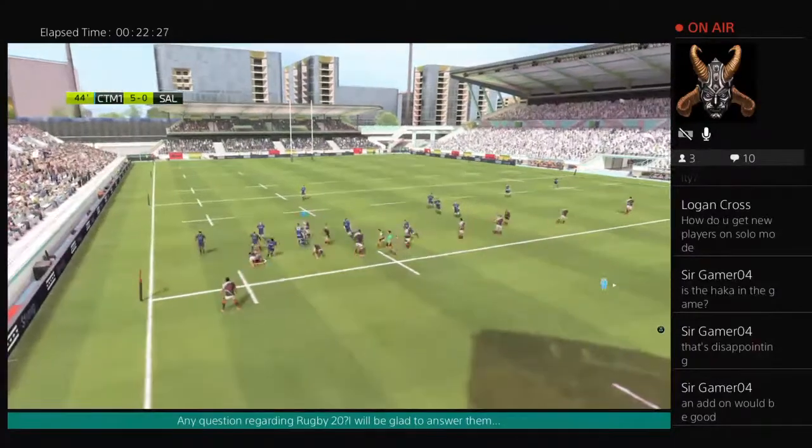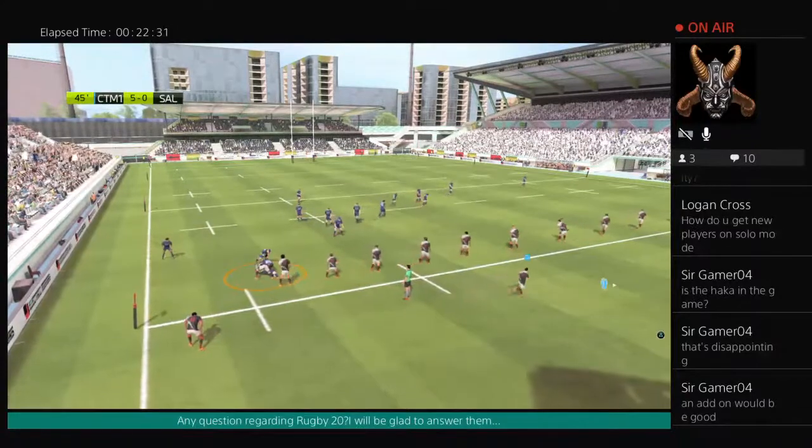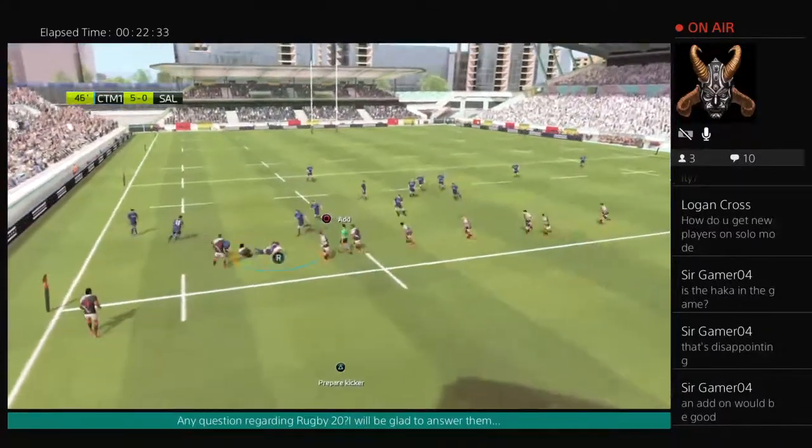Very skillful handling. Say, keep the ball. The ball is out for the scrum half. There's not a great deal of support there.